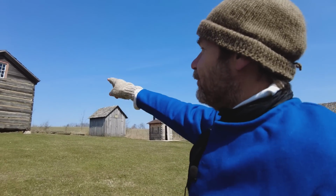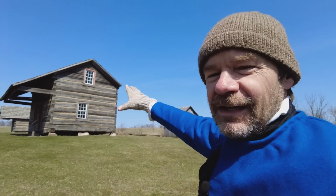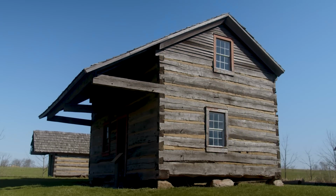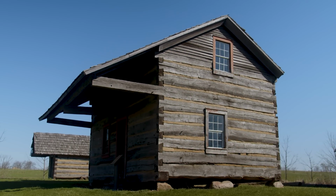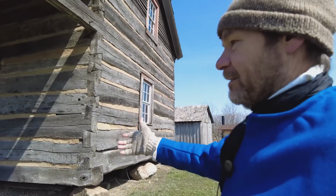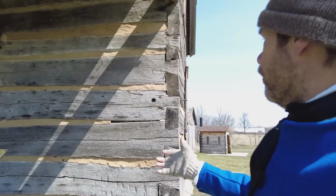And said, maybe if we took that log and extended it way out there, we could extend that roof down, and create this wonderful front porch area where we could do a lot of work. It would almost give us twice as much house, because in the summertime we could come out here and do a whole bunch of work.